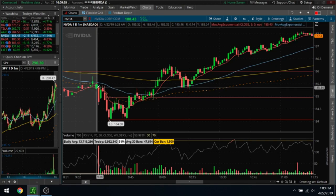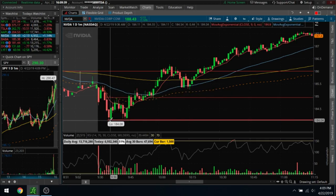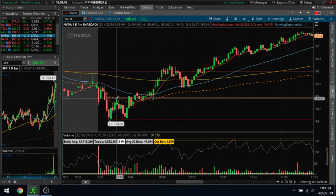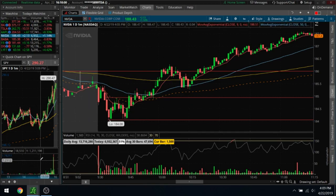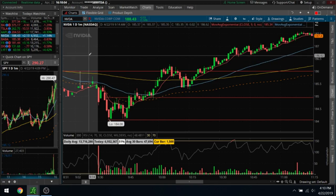NVIDIA, right out of the opening bell this morning, fell. It tapped the VWAP, so I took it short. It came down to a whole number of 184, spiked back up to the VWAP, retested, and I grabbed some more shares, or more contracts, and went short some more. And what it did on me was it made what we call a double bottom and went long. So this is another strategy that I normally would look for.